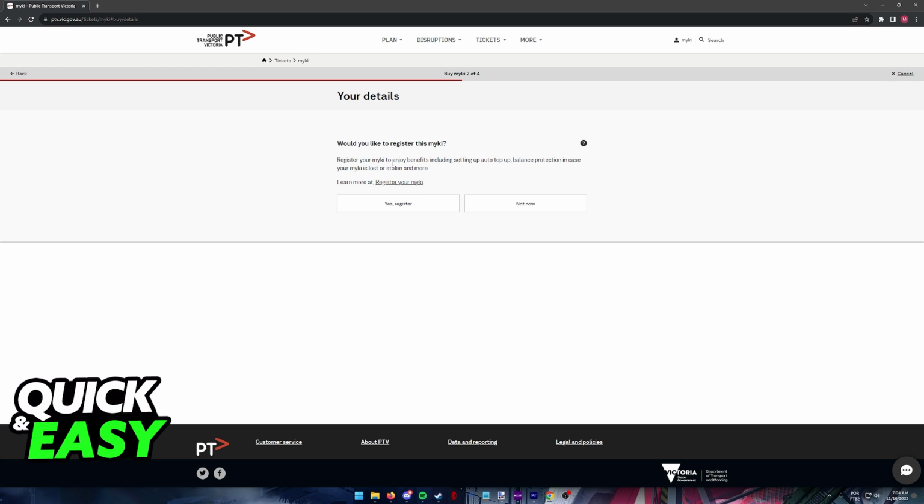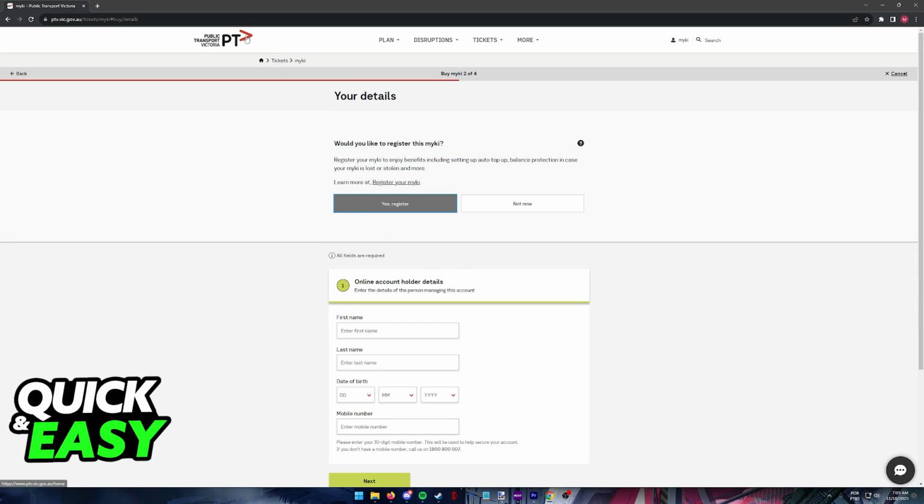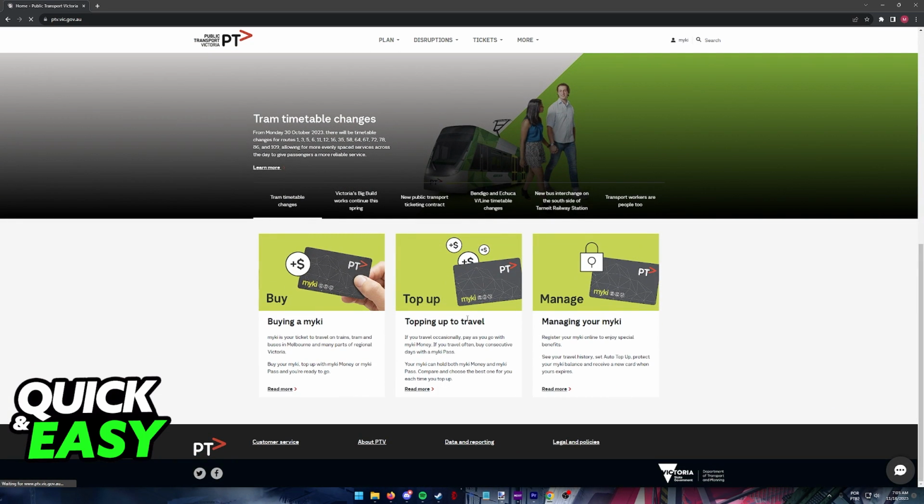Afterwards, you are going to have to register your Myki card, so click Yes, Register, or find the option over here on the menu at the top. As long as you are able to sign into your Myki account using your first and last name, date of birth, and mobile number, you can input the Myki holder details and confirm and register the card. Everything is always going to be available from the website.